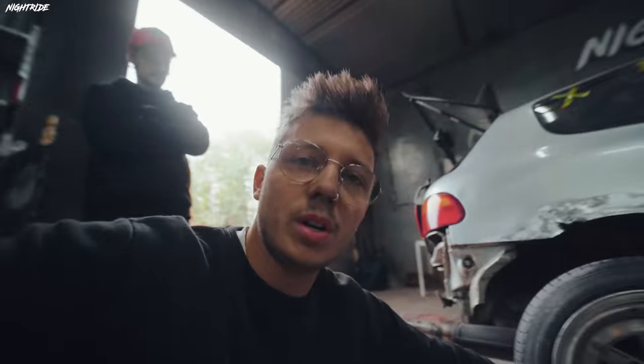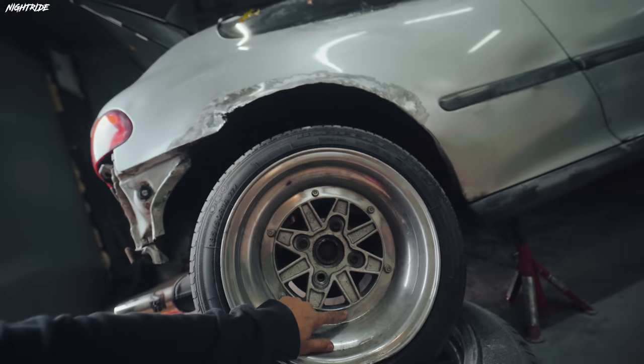About the wheels, we're gonna polish the lips. We have some new hardware. Probably gonna make one separate video about making the wheels nice. This is the plan for the Civic, and that will be it for this video.